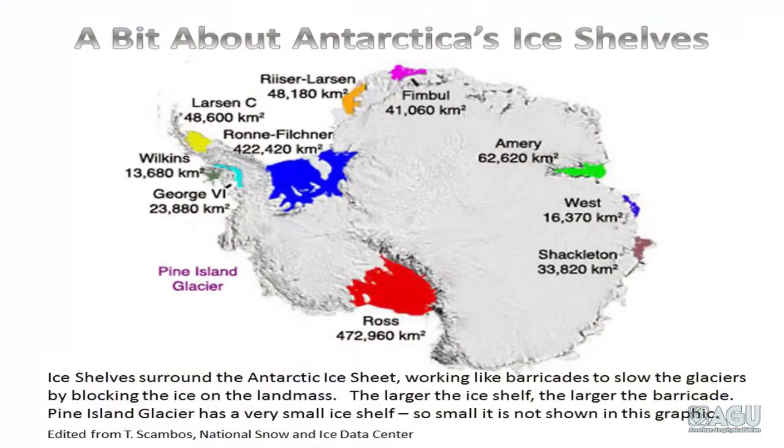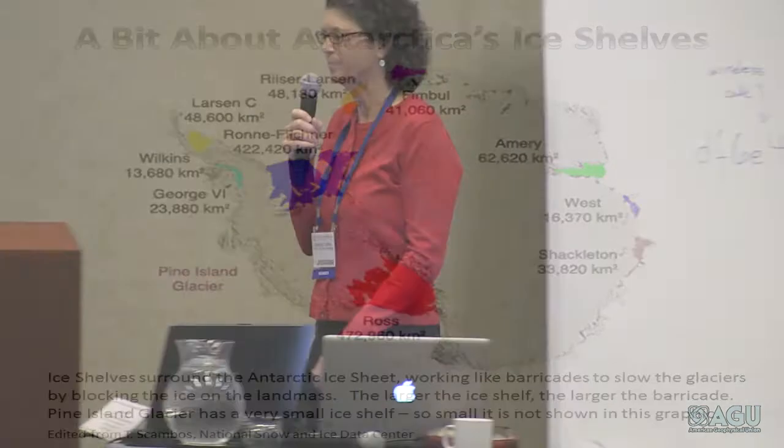And then this image is key in terms of looking at where the ice shelves are. So ice shelves, as Robin mentioned, are something that helps to hold the ice back on the land, on the continent, and keeps it from accelerating into the ocean. You'll see there are all these ice shelves that have been located around Antarctica, but if you look, you don't see one on Pine Island Glacier. But we saw a picture of one at the very beginning. So what's going on here?